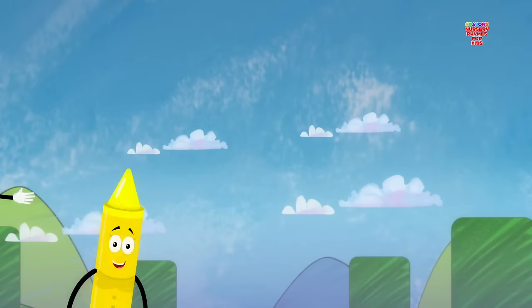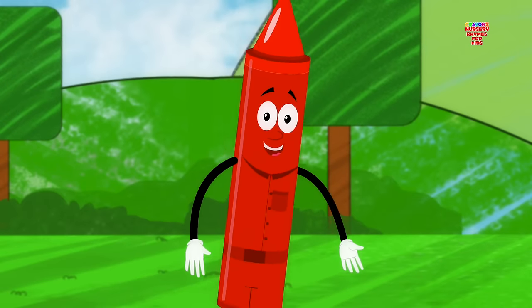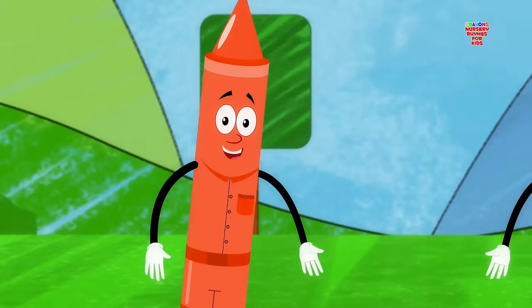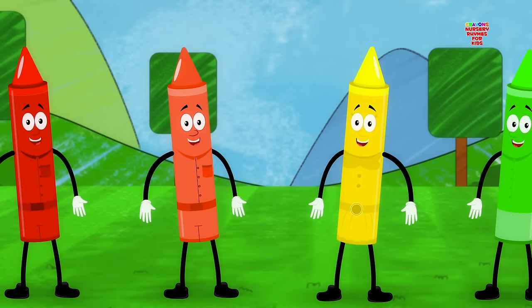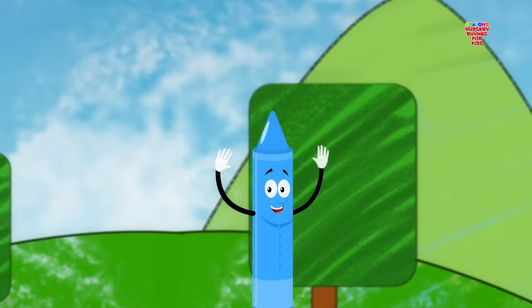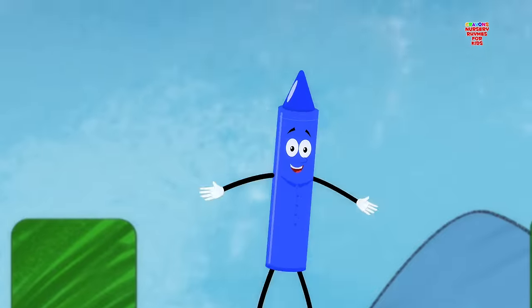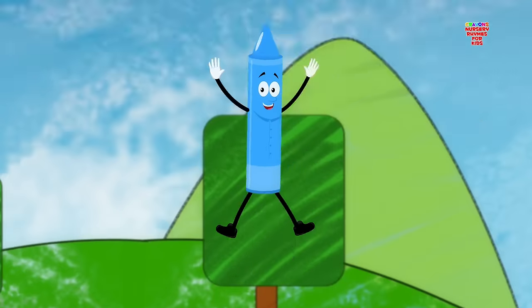Do you know the colors in the rainbow? Red, orange, yellow, green. These are the colors of the rainbow. Blue, indigo, and violet. These are the colors of the rainbow.